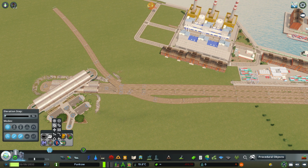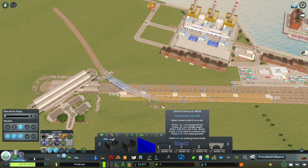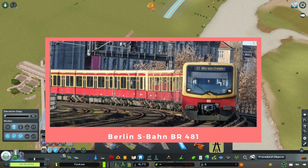I still have to think about what will be the best solution to make the S-Bahn tracks easily recognizable. I said in one of the last episodes they will be powered by a third rail, but maybe I'll just leave them like that. There are still no real workshop assets included in that build, but I used the very iconic S-Bahn trains of Berlin.